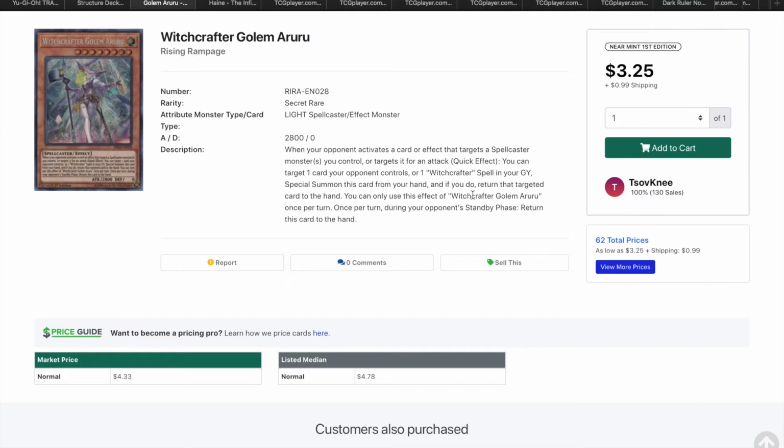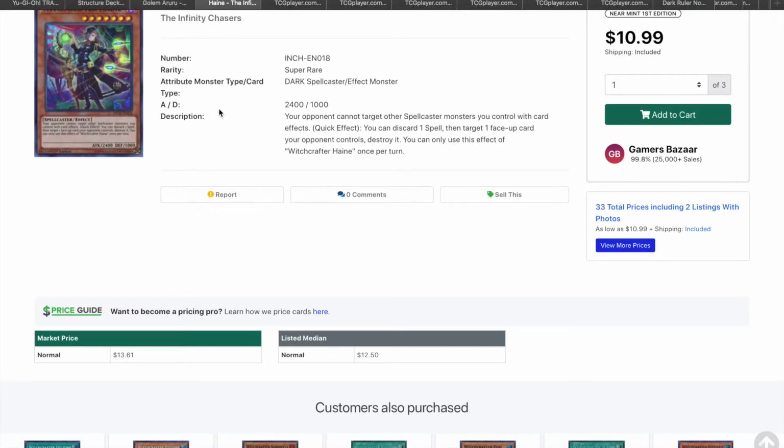It says, when your opponent activates a card effect that targets a Spellcaster monster you control, or targets for an attack, quick effect, you can target one card your opponent controls or one Witchcraft spell in your graveyard, and Special Summon this card from your hand, and if you do, return the target card to the hand. So pretty much a compulse for Spellcasters, and it's awesome to have, and great because it's generic in a sense. So something that is very welcome and that I'm looking forward to.